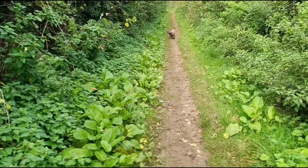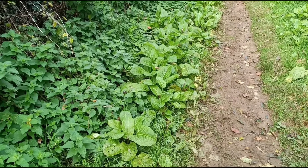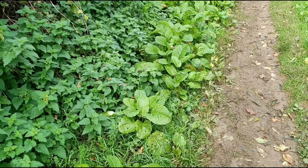Well, I got Stella back, luckily. There she is. I just wanted to show you this. This is one of the first things I learnt about nature as a child growing up in Britain.